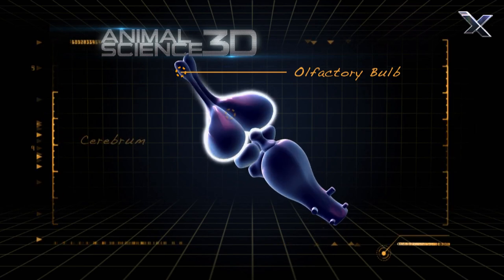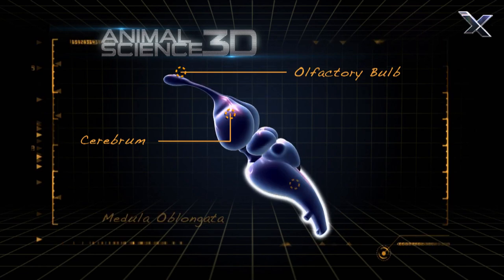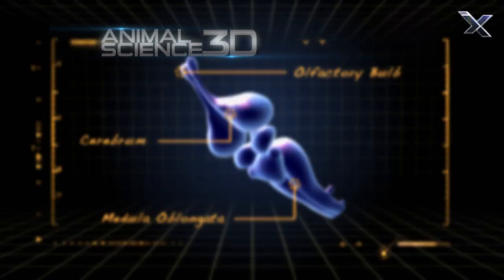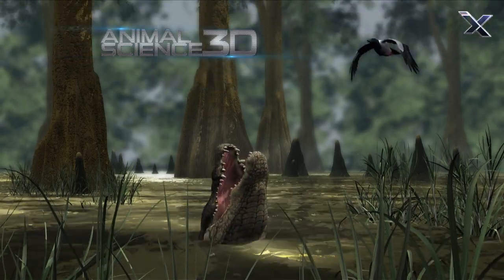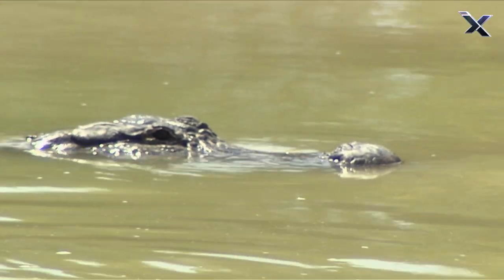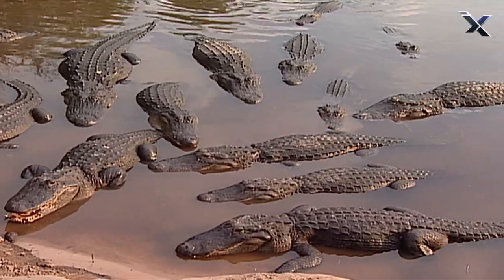And the cerebrum, used for higher brain function, is pretty small, especially compared to the medulla oblongata, where involuntary functions are overseen. In other words, this alligator is all instinct. Alligators may not be the brightest predators in the pond, but that doesn't stop them from being able to eat anything they come across.